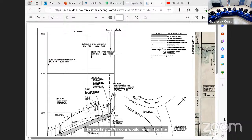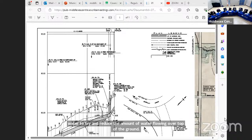We would also be recommending that the road crossings, both of them steel, should both be replaced at this time with one single pipe. So there'll be one new pipe put across the road at the top end of the drain. There'll be some catch basins put in along the length of the drain to accept surface water. With the larger designs, there's more capacity for surface water, to try and reduce the amount of water flowing over top of the ground. There'll be some clearing and grubbing to the edge of the bush. The two tiles currently go through the corner of the bush.